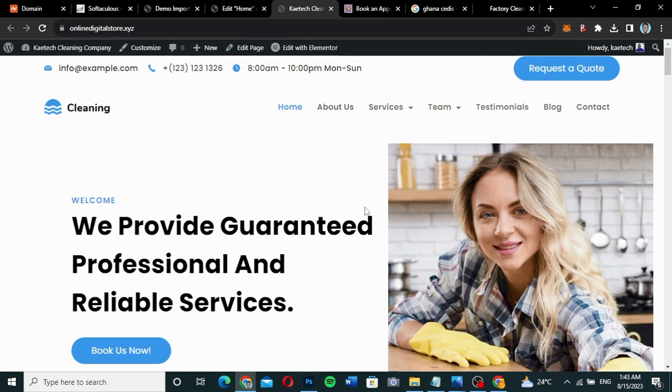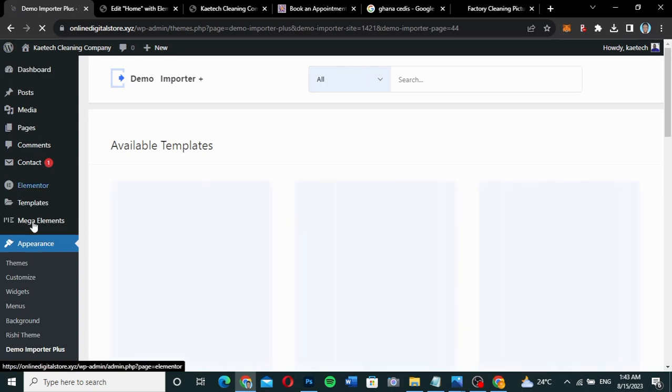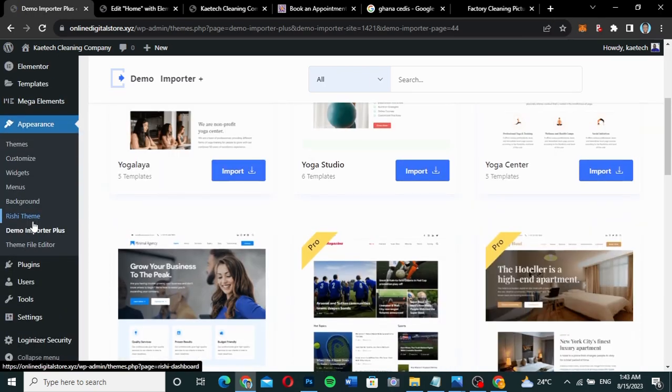Okay, now what we're going to do is go back to the back end of the website. So I'm going to close this one, and this one also. We're going to go to the back end of the website, and then we'll be adding a booking plugin. Before we even add the booking plugin, first, okay guys, let's talk about the header.